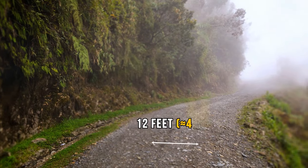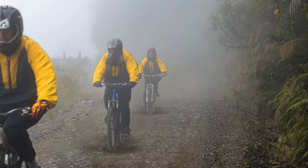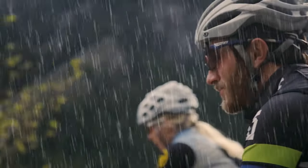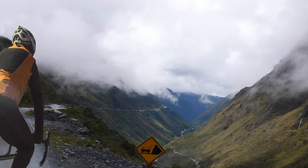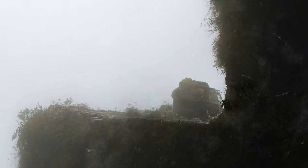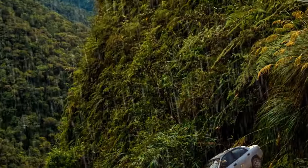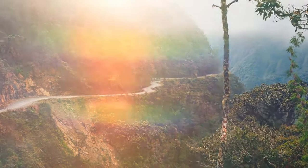The road was built in the 1930s. Its widest part is 12 feet. On top of that, people driving here often have to deal with thick fog, heavy rain, and even some loose rocks every now and then. Add limited visibility and more than 200 hairpin turns to the mix. As scary as it sounds, this famous route is still one of the most popular tourist attractions in Bolivia.